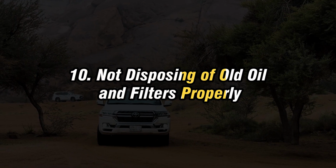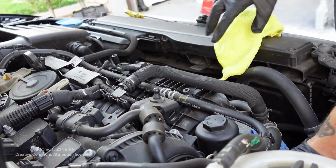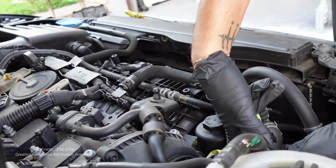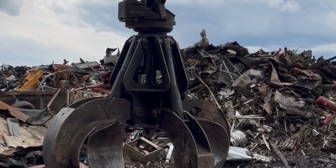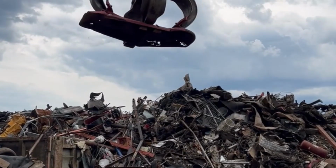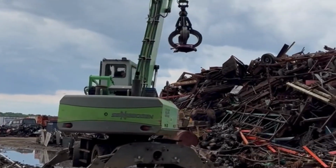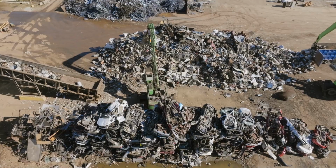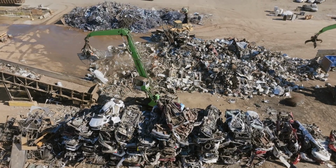10. Not disposing of old oil and filters properly. Changing your oil responsibly isn't just about the new oil, it's also about what you do with the old. Improper disposal of used oil and filters isn't just illegal in many places, it's also extremely harmful to the environment. Used motor oil contains heavy metals, combustion byproducts, and other toxins. Dumping it down a drain, onto the ground, or into the trash can contaminates soil and water. Just 1 gallon of used oil can pollute up to 1 million gallons of water, enough to supply 50 people for a year. Oil filters are also problematic because they retain a significant amount of dirty oil inside. Tossing them into your regular trash means that oil can still leak into the environment.